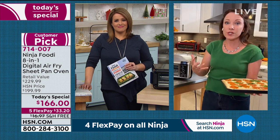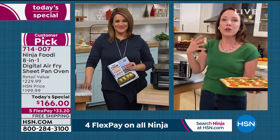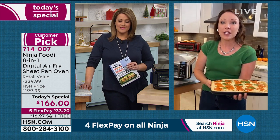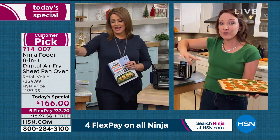And so when you're air roasting, it's gonna cook 60% faster than you would be cooking in your regular oven. When you're baking, you're gonna get that nice hot air all around your cookies and your pizzas and your pies and whatever you're making, and you're going to get that wonderful golden delicious crust all around without having to flip it in the oven.